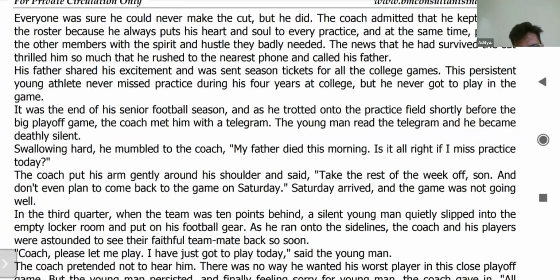The coach admitted that he kept him on the roster because he always put... It's not "roaster," it's "roster." Roaster is like something we roast things on, like roasting chicken. So this is roster. Roster means in the register of players, on the roll, that he's still a player. Okay, continue from there.